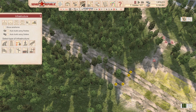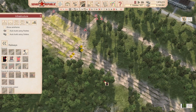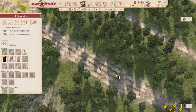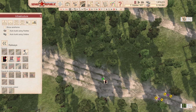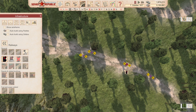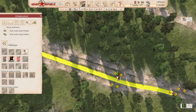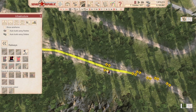We need to just put some signals in here. So let's go ahead and get a signal there, a signal there, a signal here, and a signal there. Okay, then on this side, oh man, I can't see how we've planned this out. What we want is a signal there, and then we want another signal, maybe can't place it there. There. Okay, so these have to actually be chain signals instead. Okay, oops, like so.